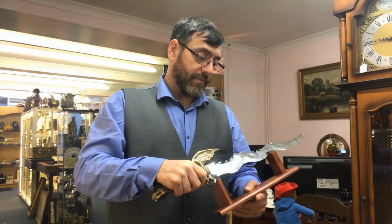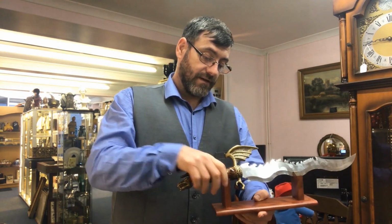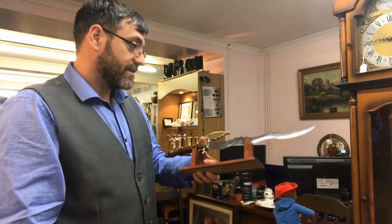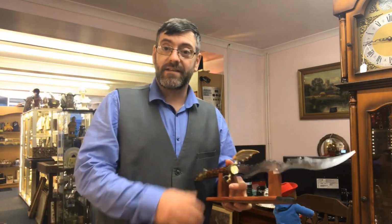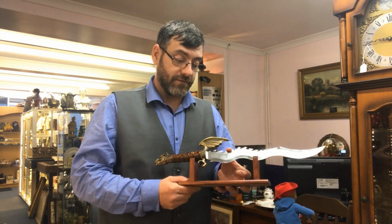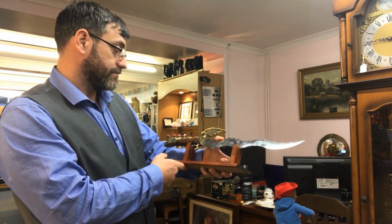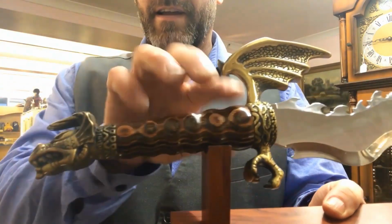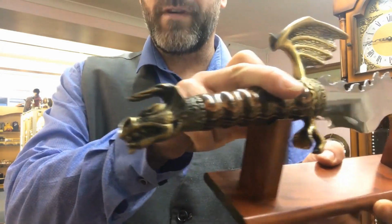Now I purchased this off her rather than her having it destroyed, and I've already sold it. So it came in today rather than being destroyed, and it took one text to somebody I know and it's already been sold. It's been sold for £45. So I'm really pleased with that, and it is a really decorative dagger. I don't know if it's been based on a film or something like that, but really decorative.